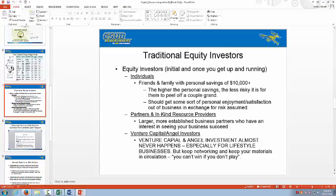Another way is partners or in-kind resource providers. So, in some ways, Shout right now is you're raising money, but you're also raising donations of beds and things like that. So if you didn't get the beds given in kind, you'd have to buy them. So in addition to actually getting investments, there's also the opportunity for a partner company to give you either resources or to invest in you, just like an individual would.